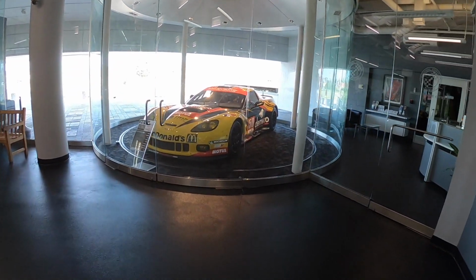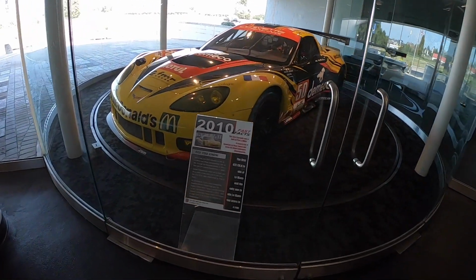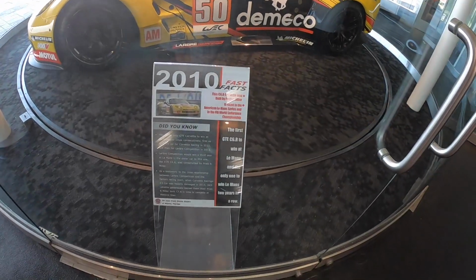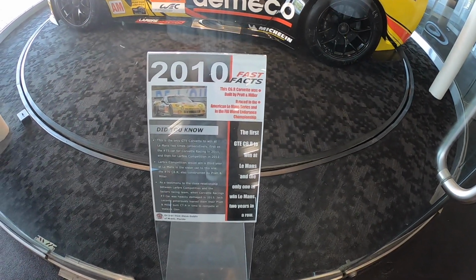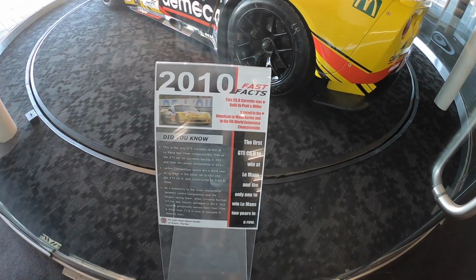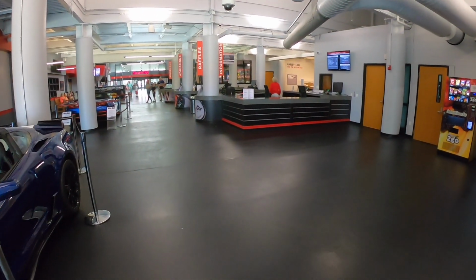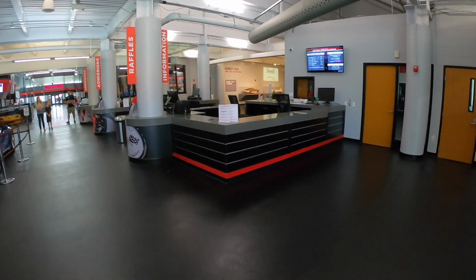Oh, look at that thing. Facts. This C6R Corvette was built by Pratt and Miller, raced in the American Le Mans Series, FIA World Endurance Championship. If I get some time, we'll see the rest of the museum. It's only $12, not bad.